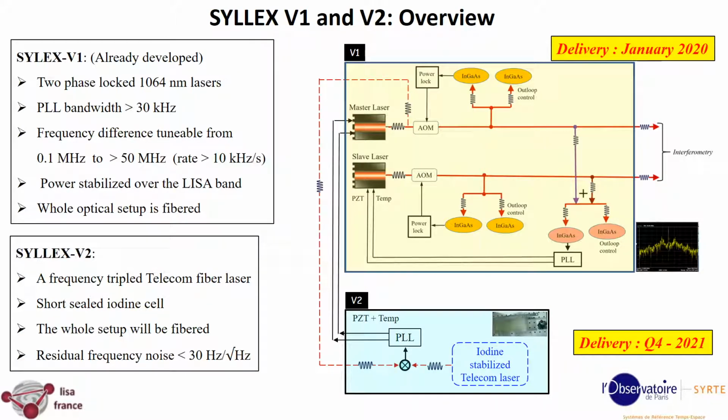So here is an overview of the laser sources as we develop them at the moment. This part here called V1 is already available and delivered. It's essentially 2 lasers, one master and one slave, locked to each other with frequency offsets or frequency drifts between them that can be programmed, and power stabilized using 2 AOMs that deliver the signals needed for the interferometry or for the MOSAs or for the testing.